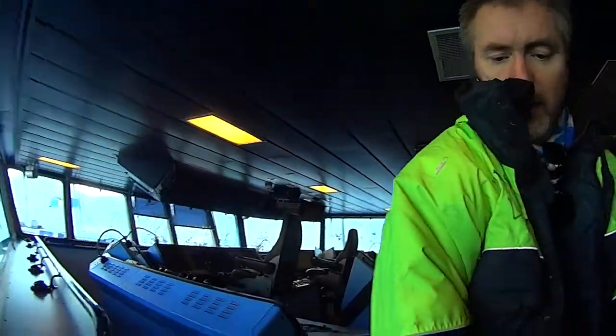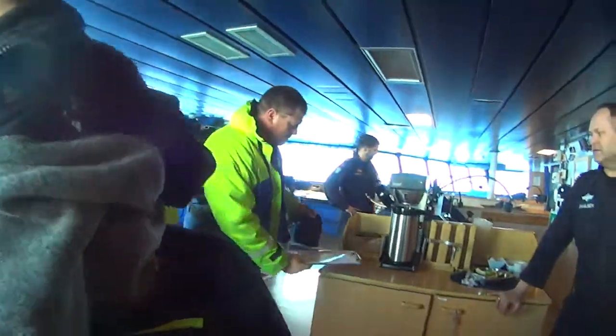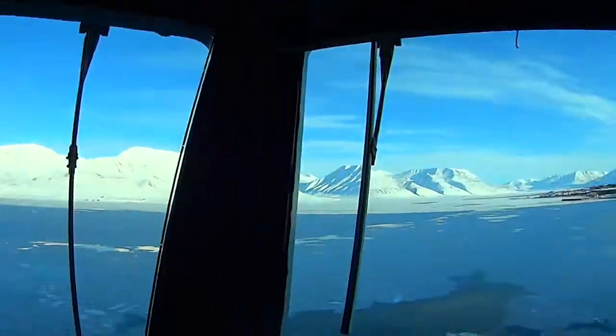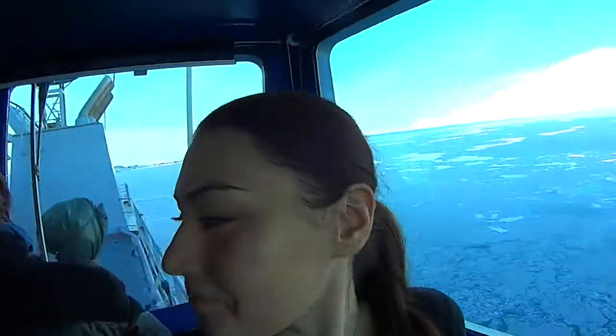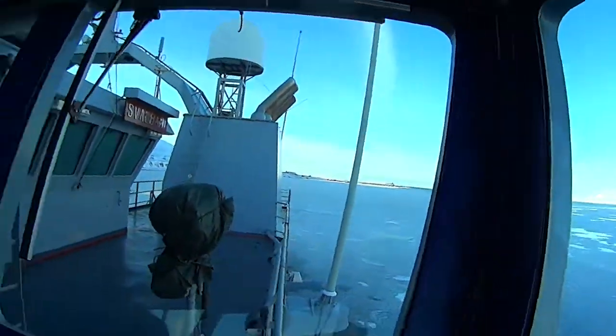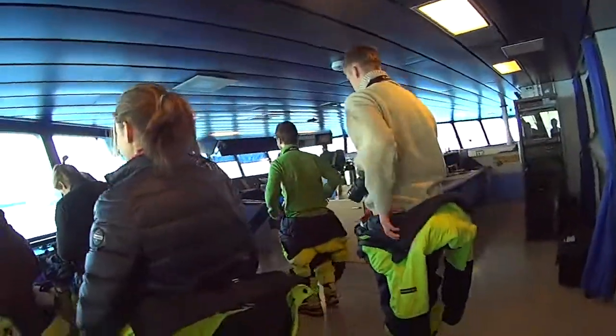We're coming in to start on the deck then. So cool. Look, there's also the Norwegian flag. Everything. So cool. You can operate.